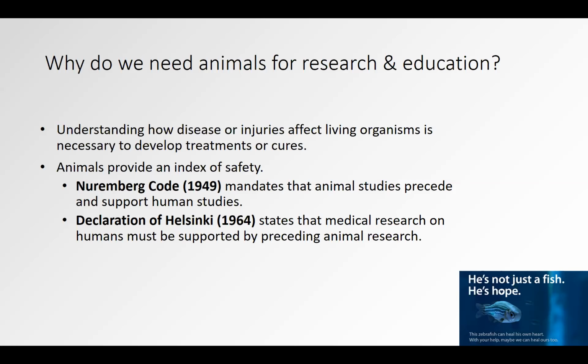The Nuremberg Code was created in 1949 following the military tribunal trials of several German doctors who conducted unethical medical experiments on humans during World War II. So the Nuremberg Code outlines 10 basic principles that must be observed in human subjects research in order for it to be considered ethical. Some of these principles include the use of voluntary consent, avoiding injury and suffering, and that the researcher be qualified to perform the study. Principle 3 specifically addresses the importance of animal research, stating, the experiment should be so designed and based on the results of animal experimentation and a knowledge of the natural history of the disease or other problem under study.